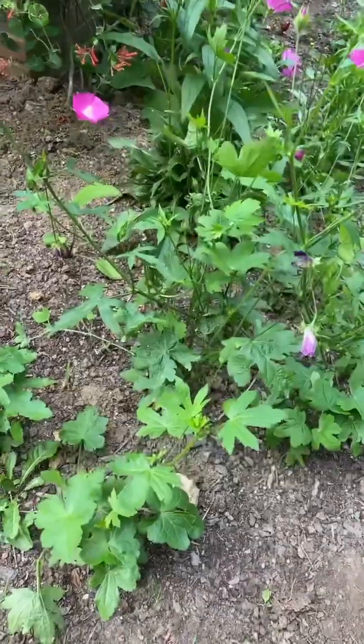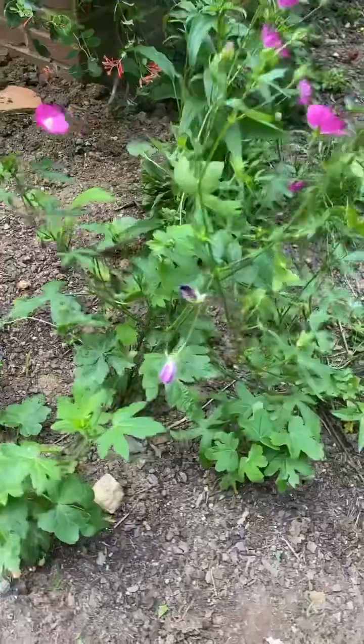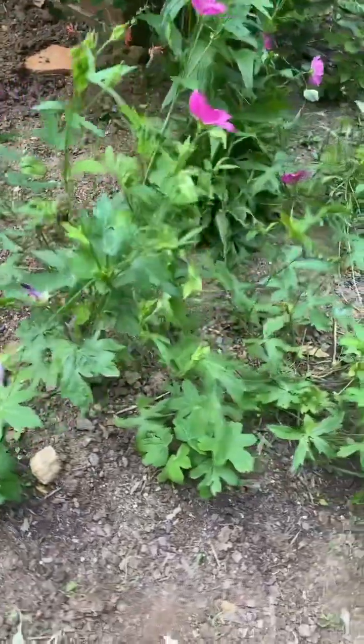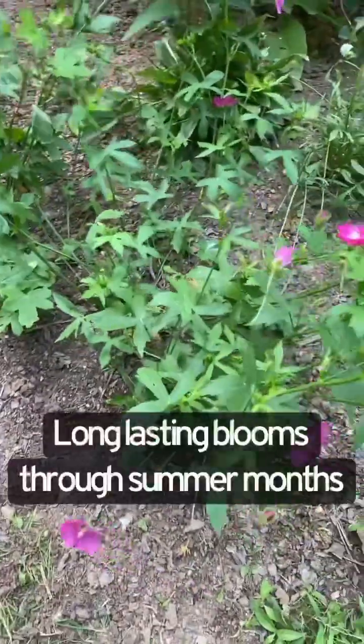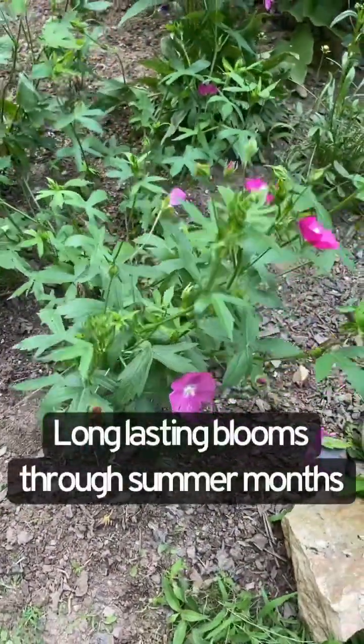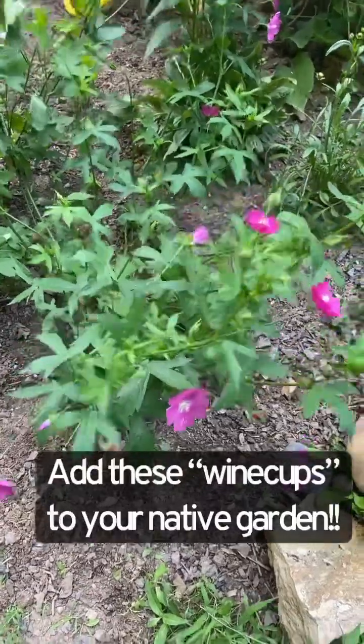These plants are originally native to Oklahoma, Missouri, Kansas, and Arkansas. But you can see it's really thriving here in Western North Carolina. It is the beginning of July here in Western North Carolina, and these are just really starting to bloom. So I expect that these are going to continue blooming all the way through August and maybe even into September. These make a great addition to a native plant garden.